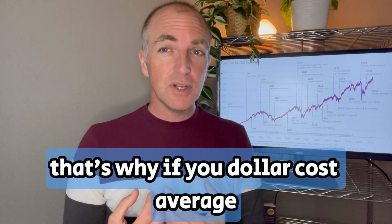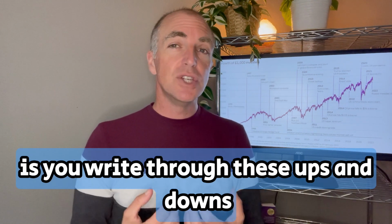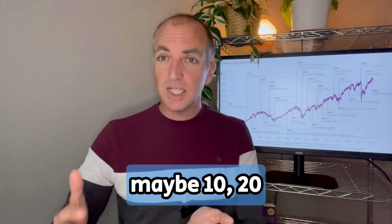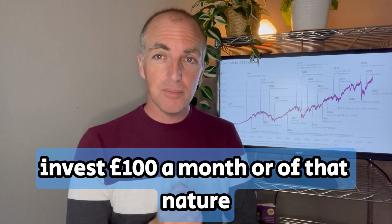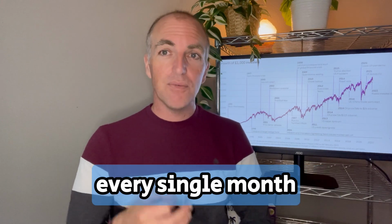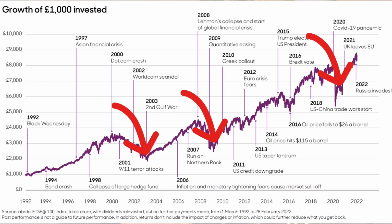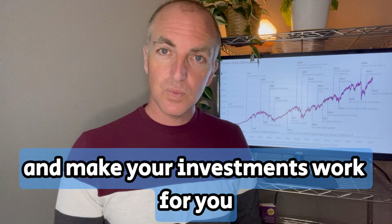You'd be even better off if you're regularly investing in the markets. That's why if you dollar cost average, the whole reason behind dollar costing is you ride through these ups and downs. If you commit for the long term, maybe 10, 20, 30 years, dollar cost average, invest £100 a month, or $100 a month, $200 a month, every single month. You're not only buying when these are high, you're buying when these are extremely low. Over the long term, your average is going to be far better and make your investments work for you.